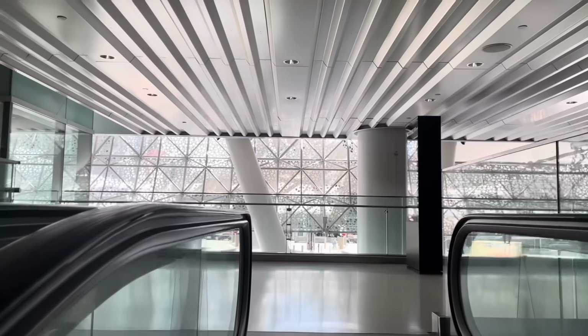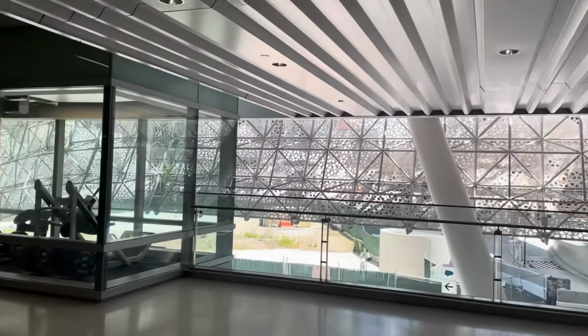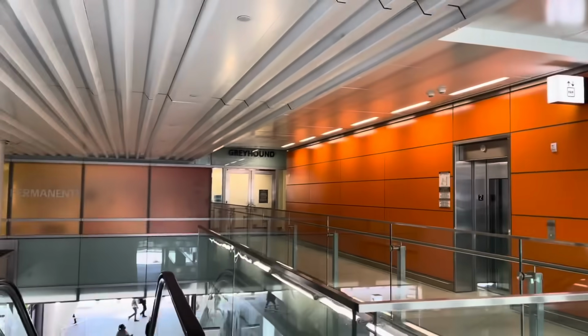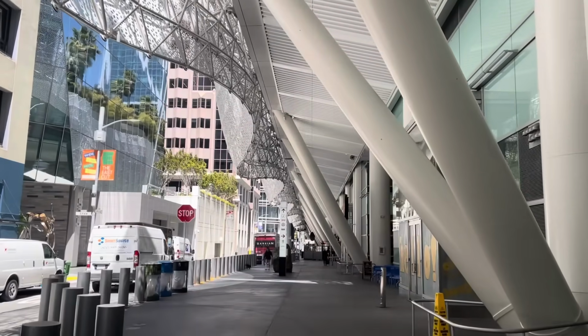I have to say, here in the United States, bus stations have a reputation for being old, gross, and dark. So far, not this place. This place has a ton of cool features, but first, let's try to find some buses. Looks like there's none up here.